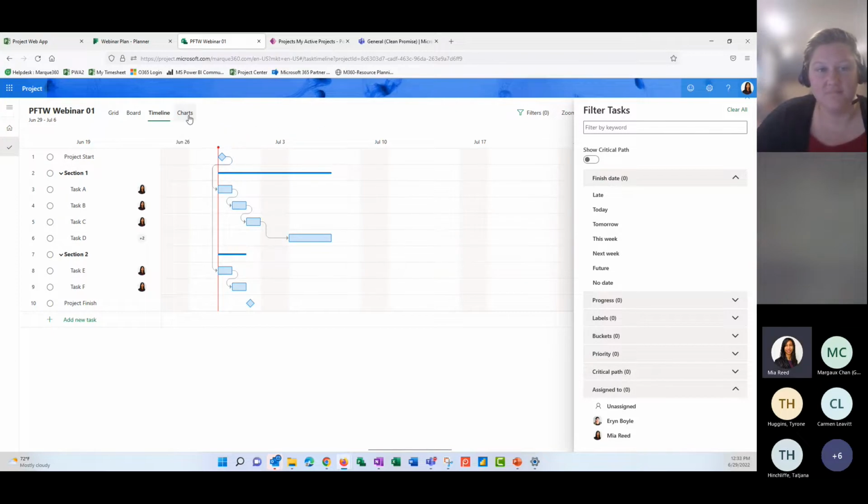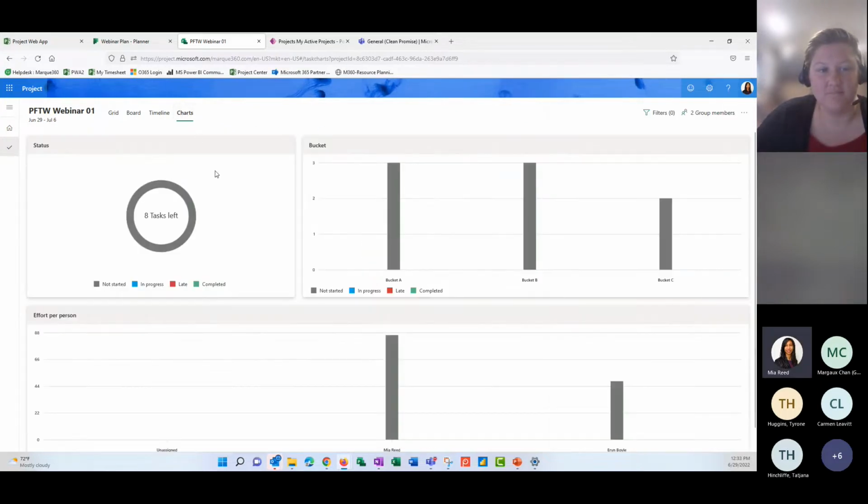And then lastly, we'll take a look at this charts view. And again, this is a lot like what we saw in Planner earlier. Here, we're able to look at this more from a statistical perspective and see how we're doing as far as what's in progress, what's late. Today, I didn't really do much progress on these tasks, right? So we've got everything not started. You can imagine that it would be nice to be able to quickly tell what's late, all right?